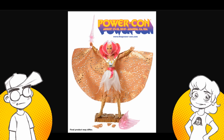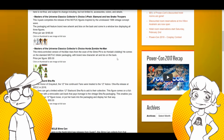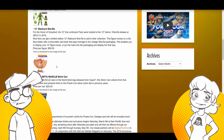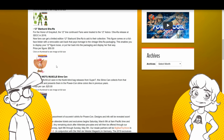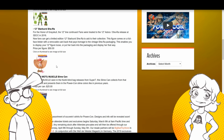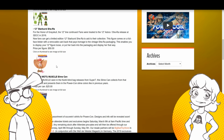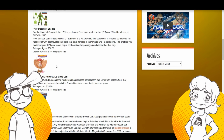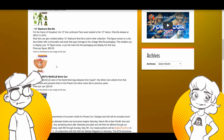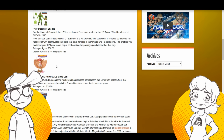But this is beautiful. There's a page that talks about the details for it. Okay, so these are exclusives they're going to have for PowerCon. Starburst She-Ra is one of them. For the honor of Grayskull. Yay! The 12-inch line continues. Fans were treated to the 12-inch Adora She-Ra release at SDCC in 2016, which is sitting right next to us. Now fans can get a limited edition 12-inch Starburst She-Ra to add to their collection. This figure comes on a full-face blister with removable card back that pays homage to vintage She-Ra packaging.